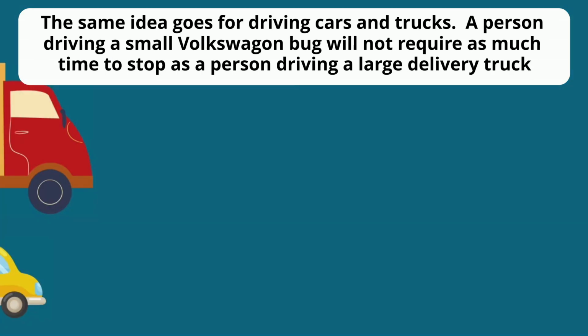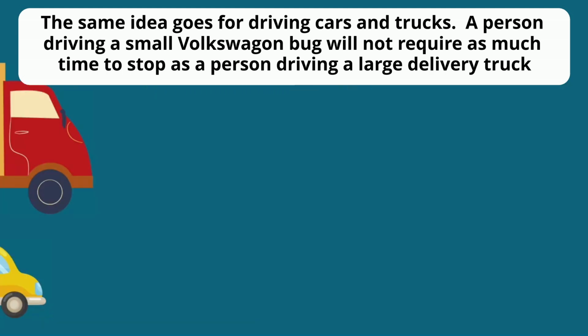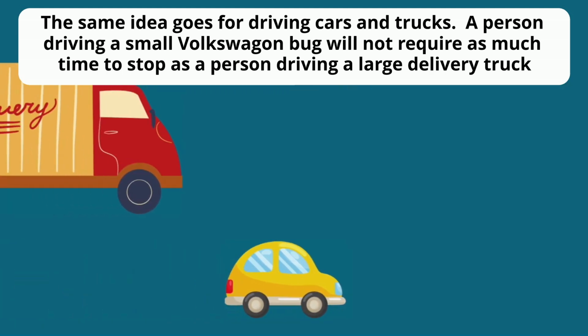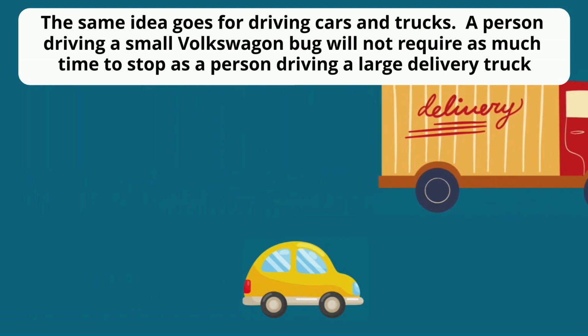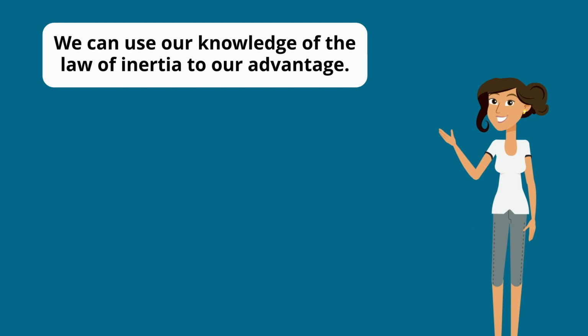The same idea goes for driving cars and trucks. A person driving a small Volkswagen Bug will not require as much time to stop as a person driving a large delivery truck. We can use our knowledge of the law of inertia to our advantage.